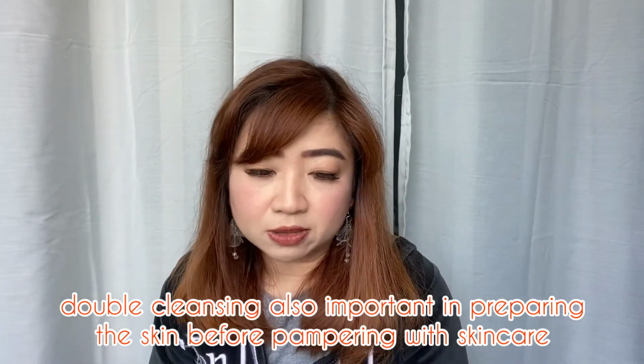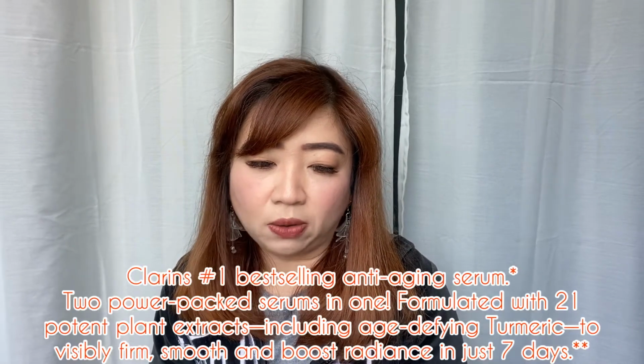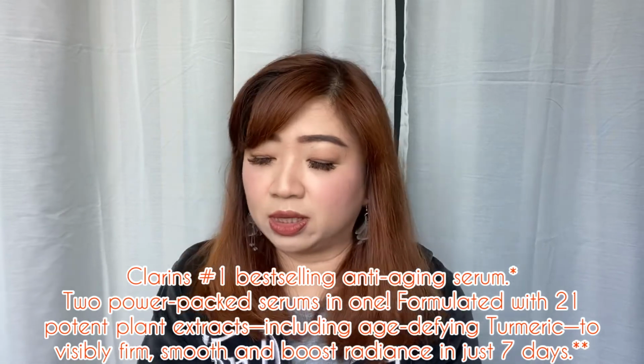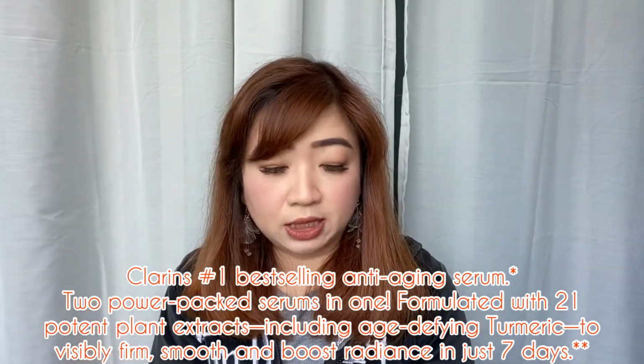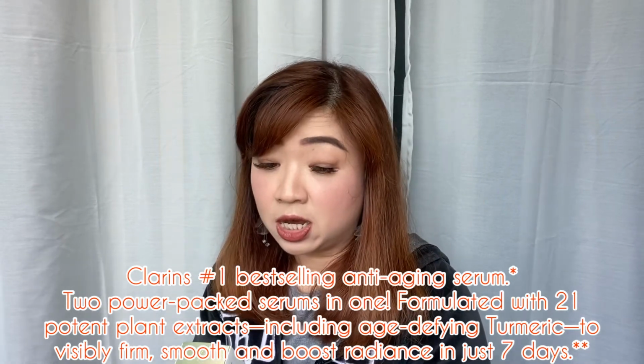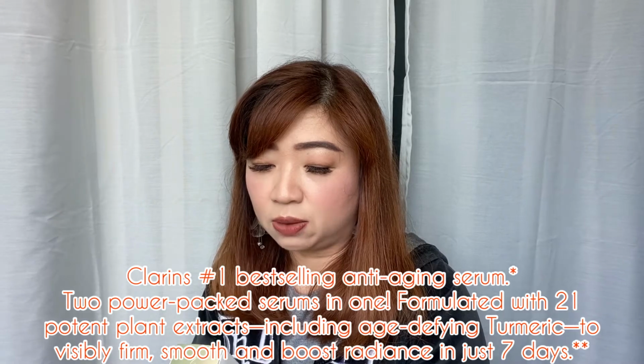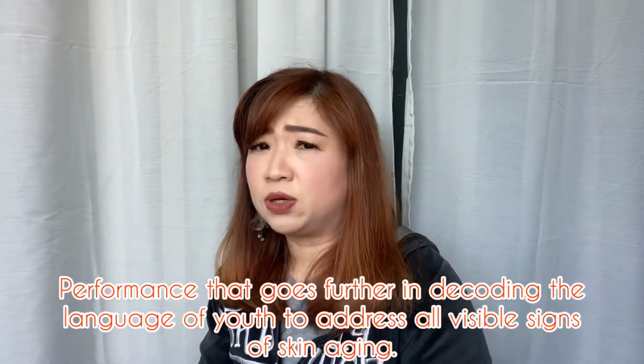The only bio-inspired anti-aging serum with a two-phase hyaluronic water soluble and a lipidic oil soluble formula. So this contains oil and water. Decodes the language of youth, boosting the skin's 5 vital functions. Now, double serum combines 20+1 potent age control plant extracts, including turmeric extract, rich in turmerone. Turmeric is really good for the skin.